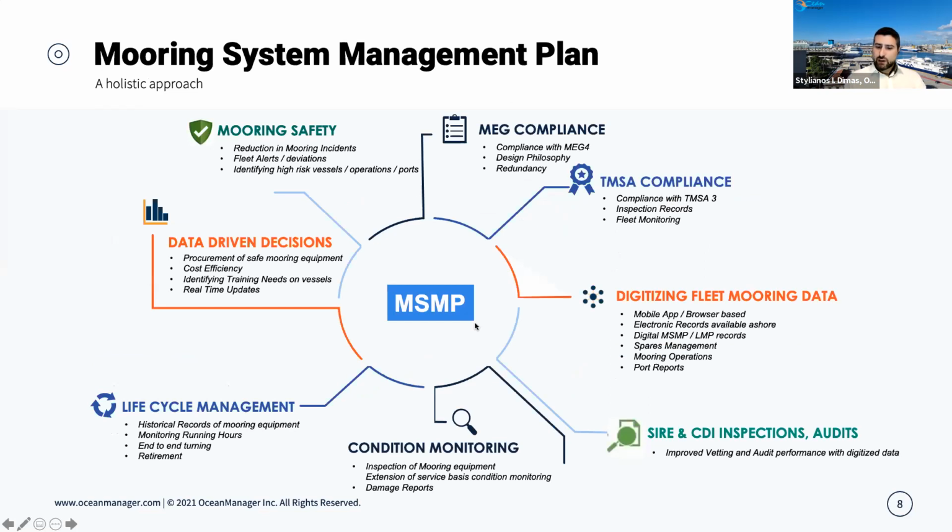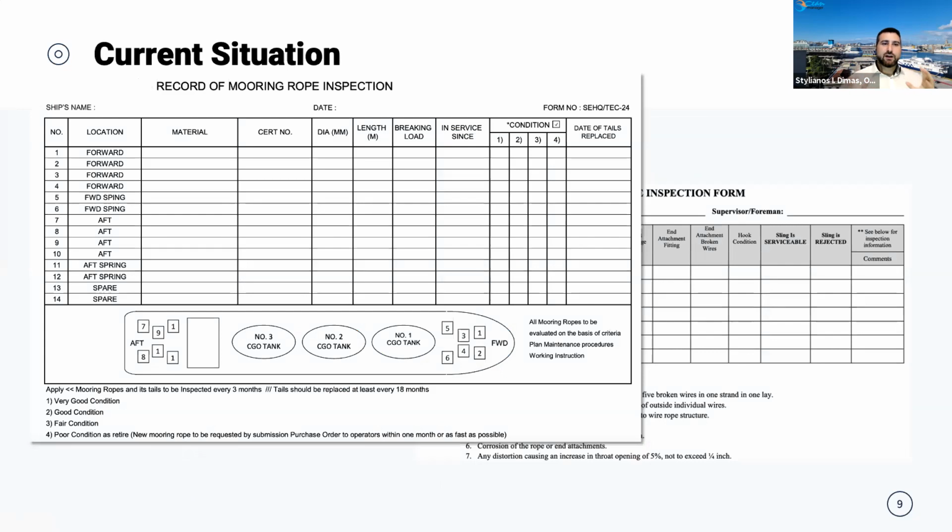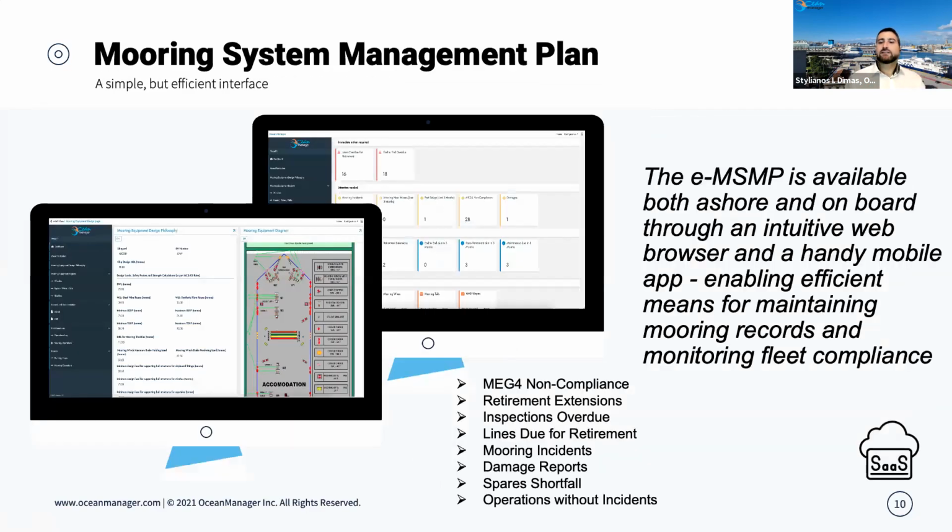The holistic approach in our solutions has as an end result, of course, you can see here the compliance, the TMSA compliance. Captain Steve went through it earlier on. I'm going a little faster because I don't like to repeat myself and the things we have already said and burden our crowd. And our approach over here is basically replacing that situation. So forms like that are familiar to all. It's what you have been doing right now, either in paper format, in Excel format. These have been filled, they have been sent on board the vessel, and they can be easily exchanged with that.